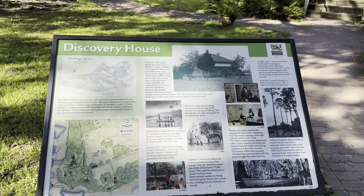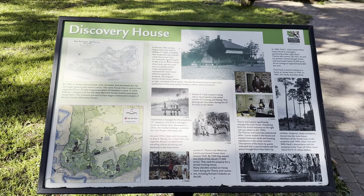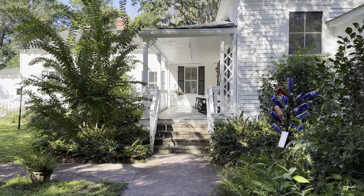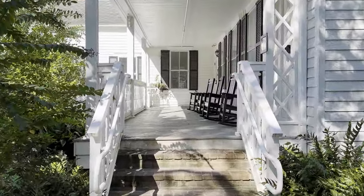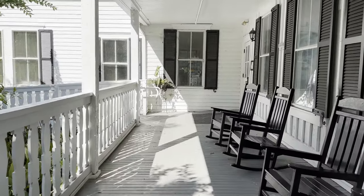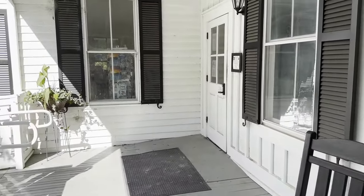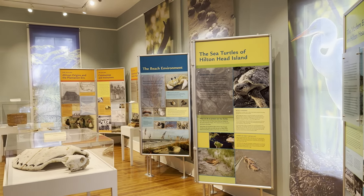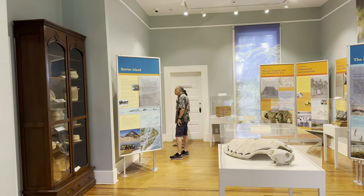After a short distance, you will arrive at the Coastal Discovery Museum. The main building is the Discovery House. Just walk up the sidewalk and enter through the front door. Throughout Honeyhorn, you will find lots of rocking chairs and park benches. There is a lot to see here, so don't forget to rest every now and then and enjoy the peacefulness in the rocking chairs. The museum offers lots of informative displays about Hilton Head Island, its history, and its wildlife.